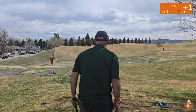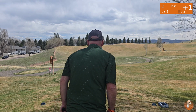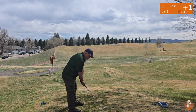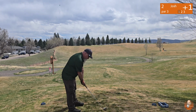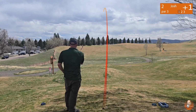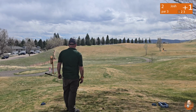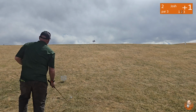All right, and we're going to aim basically at the right-hand corner of that green. I'm assuming it's going to be brought back to fairways. What a great strike. And I think I was short. Sorry about the little bit of wind shake. It's a little windy.